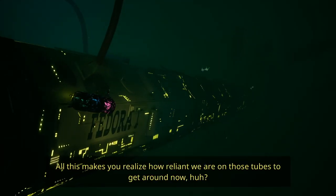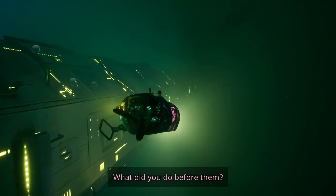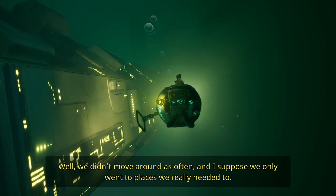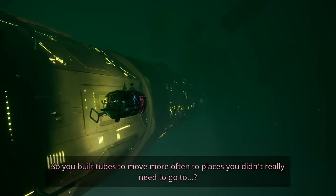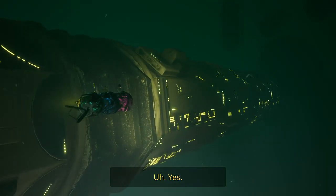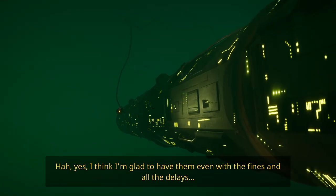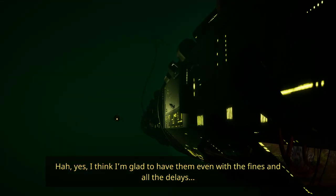All this makes you realize how reliant we are on those tubes to get around now, huh? What did you do before then? Well, we didn't move around as often, and I suppose we only went to places we really needed to. That didn't answer the question. So you built tubes to move more often to places you didn't really need to go to? But we wanted to. It is fun zipping through them, though. The whoosh sound, it takes no effort. Yes. I think I'm glad to have them even with the fines and all the delays.